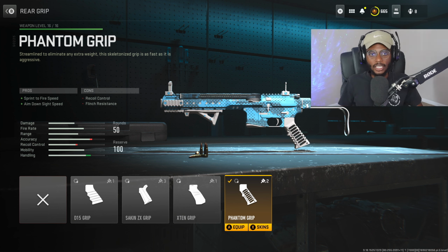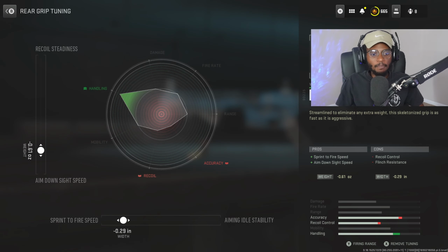This is a submachine gun, so increasing sprint to fire speed and aim down sight speed is going to be our top priority. Now, for the tuning, we are going to be bumping up that sprint to fire speed some more at negative 0.29 and also aim down sight speed at negative 0.61.